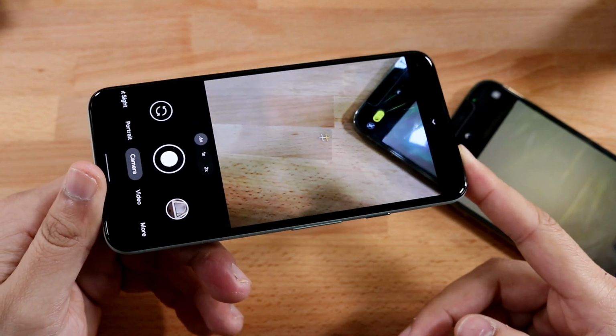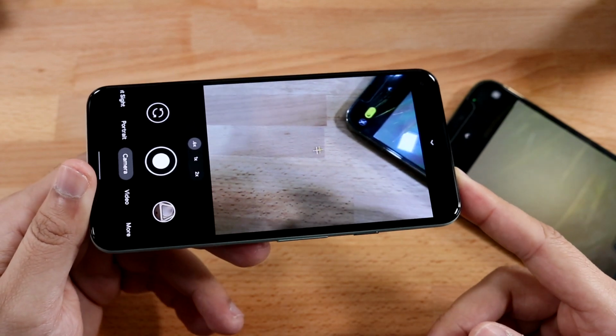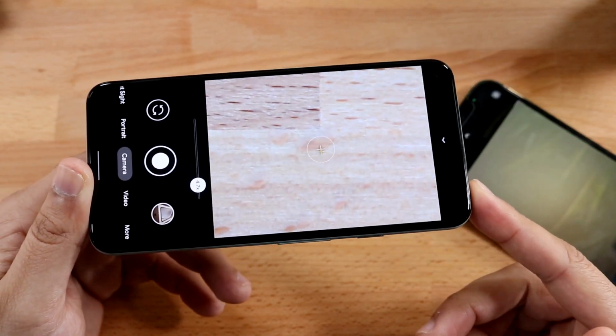There's a lot of capability. I'm glad they put an ultra-wide sensor on here. I'm glad they did 4K at 60. And there's just not a lot to hate on it. I mean, it's a very basic camera. It's a very good camera. It takes really good photos, really good videos. There's just not that much to hate on it.